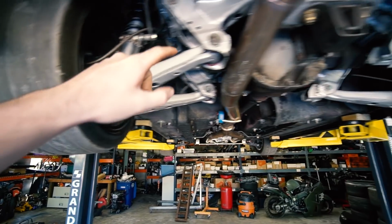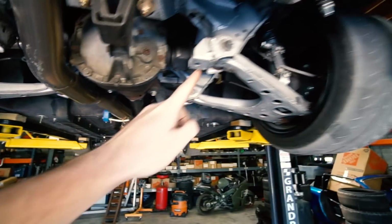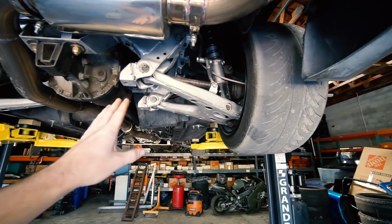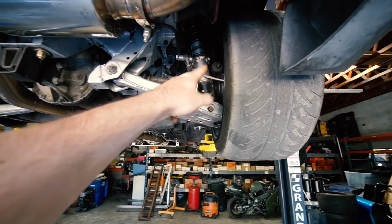So what we're going to do is max these in because we have tons of room to camber in on the upper arms, since they're maxed all the way out right now. We're going to pull these all the way in on all four, and then see where the toe is at, and adjust them just enough to set our toe where we want it, and then we can do any further camber adjustments from the upper camber arm.